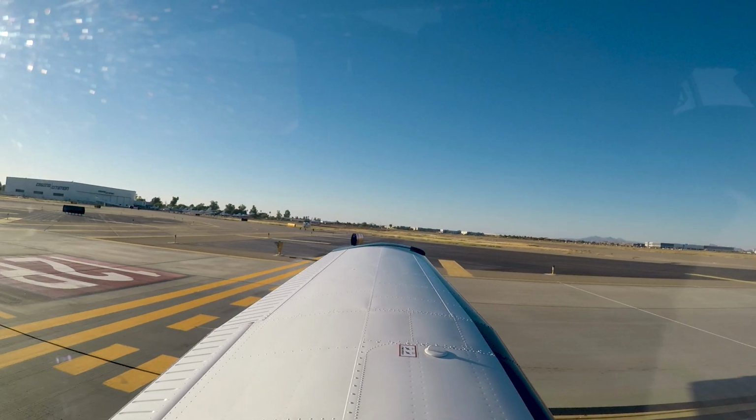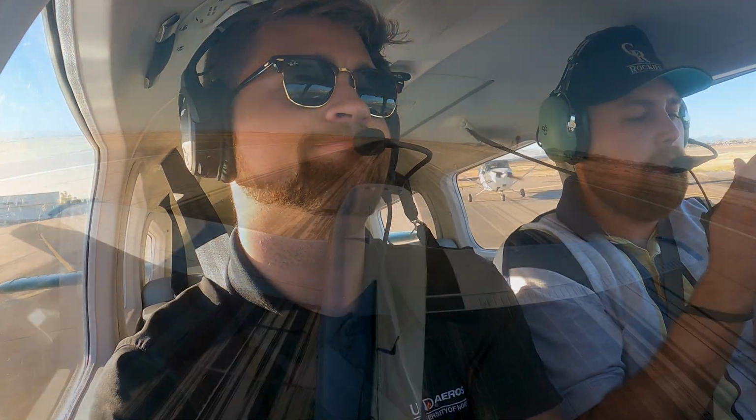Su-502, flight straight out, runway 12 right, cleared for takeoff. Flight straight out, 12 right, cleared for takeoff, Su-502.